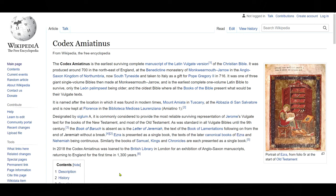I visited St. Peter's Church. There was a very informative guide there who explained a lot about the church to me, and he also explained about the Codex Amiatinus. Let me just go through this from the Wikipedia page, because it is quite complicated, but it's very important because St. Peter's Church dates back to the beginning of the Bible. So let me just tell you about this.